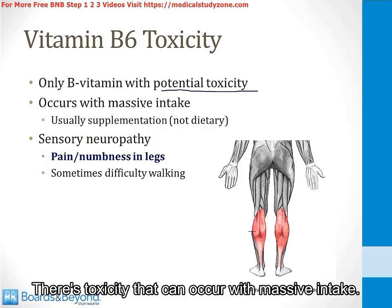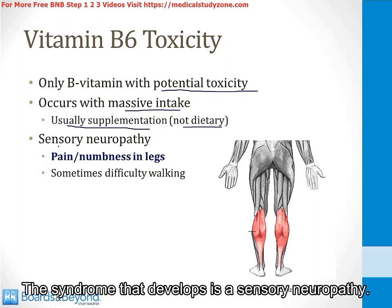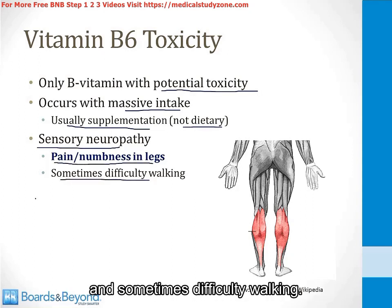There's toxicity that can occur with massive intake. This usually happens when people take lots of supplements. It's usually not from consuming too much B6 in the diet. The syndrome that develops is a sensory neuropathy. The mechanism is not clear. It's usually pain and numbness in the legs and sometimes difficulty walking.